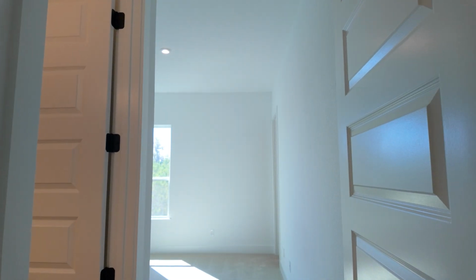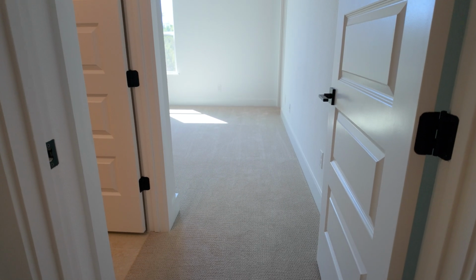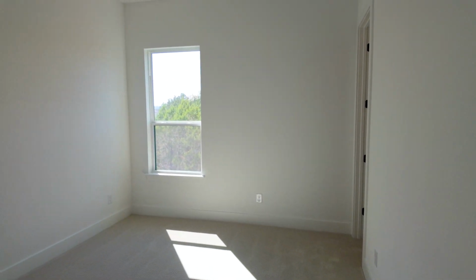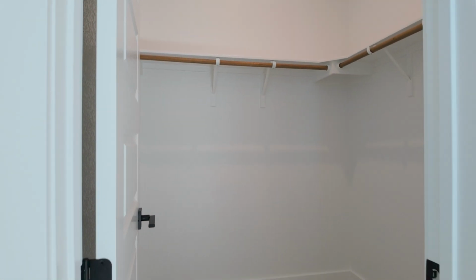Right across from the media room, you have your bedroom number 4. This home is 4 bedrooms, 3 full bath. This right here is a great sized room that has an ensuite bath. Take a look at this right as we walk in. Really good sized bedroom with a really good size walk-in closet. This is going to sound like a theme in this home, but they are phenomenal sized closets.